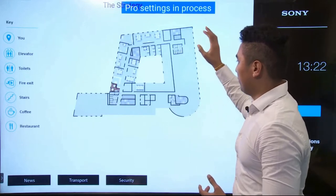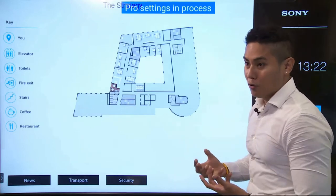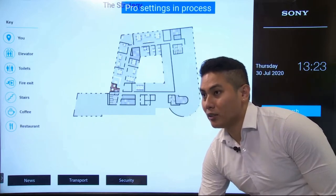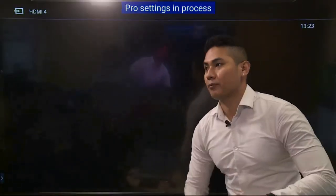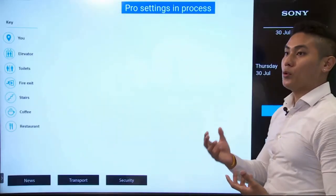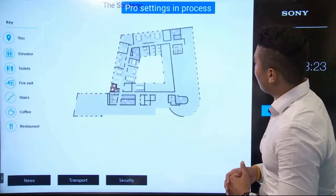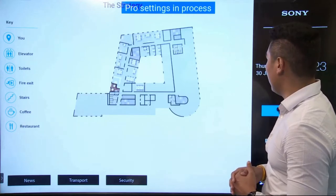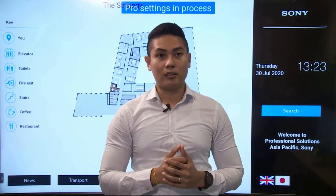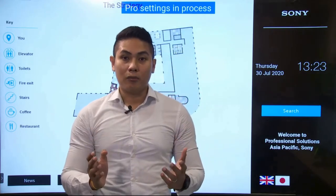For these portions, the dotted line will show you the actual location of where you are already here, but for some reason, the page is still loading. Nonetheless, the concept for the Bravia Wayfinder is to show you a location and show you how to route to your location by navigating through the floor plans. I think we will need to wait for a while. It might be refreshing at the moment. Anyway, for these portions, we definitely understood the functionality of the Wayfinder. So let me get you back to Joanne for the polling sessions.